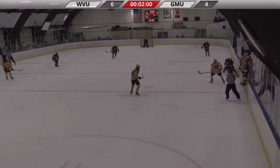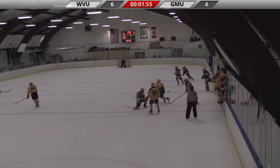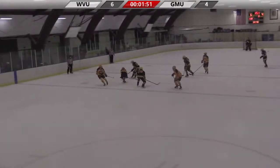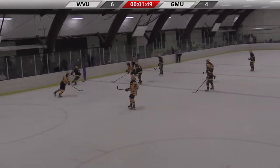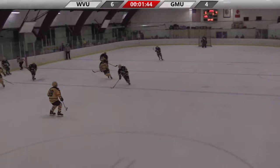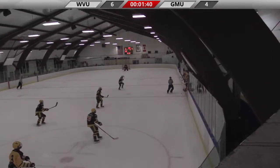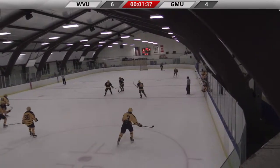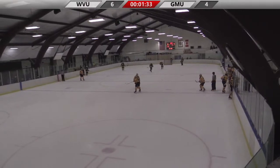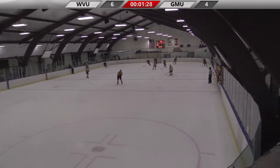Here come the Patriots. Big hit out in front. Molesky delivers another one. Patriots are just struggling to get something going here on this power play. Nice save, Huff. Gives up a rebound, but it's going to be cleared. But number three, Isaac Jones. Great save by Jake Huff. Final 90 seconds here from the Morgantown Ice Arena.